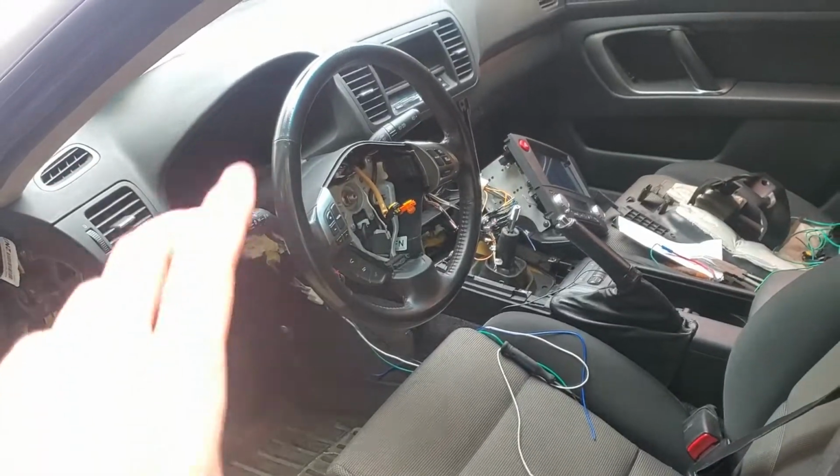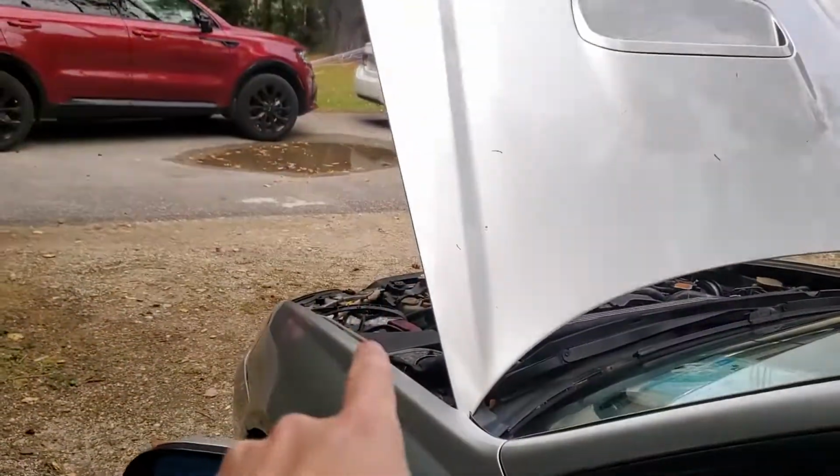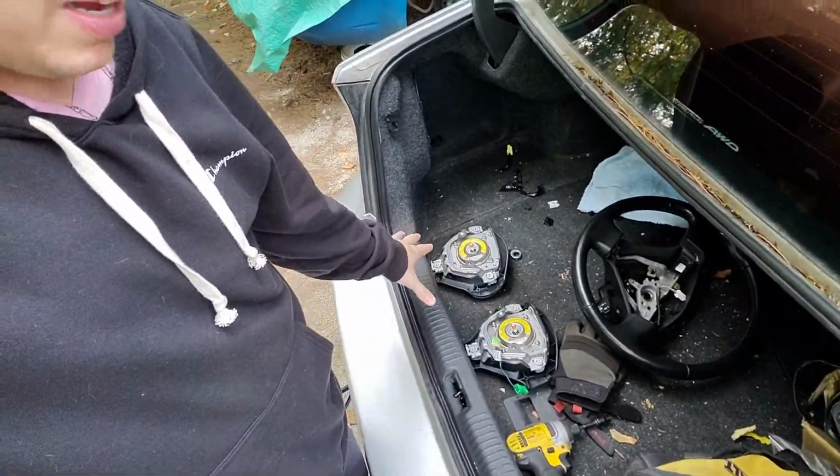All right, guys, I got the airbag out with the negative terminal disconnected. Please do not touch your airbag if you have not disconnected your negative terminal. You don't want this thing blown up in your face. However, I want to swap the airbag detonators, I believe you call them. It's basically an explosive that makes your airbag pop.